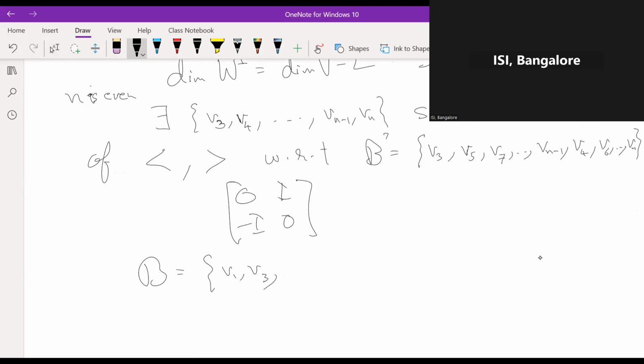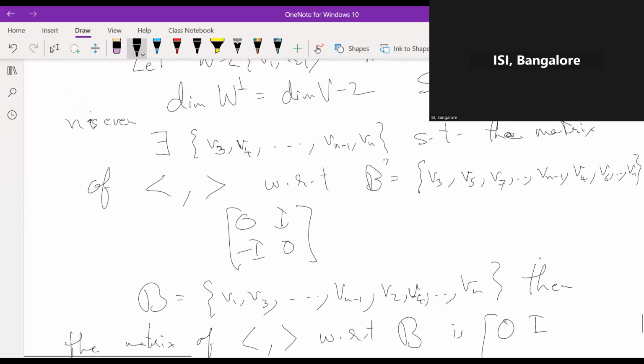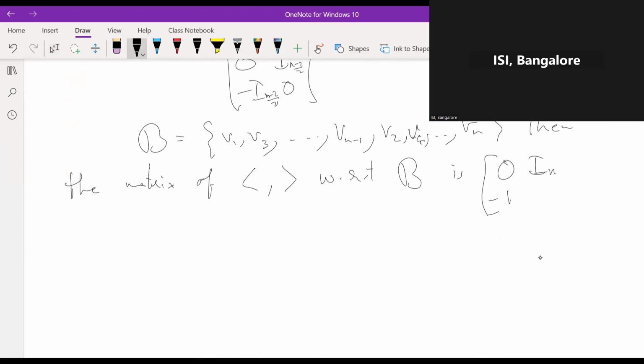Now if you take the basis B prime, so let's call this B prime. Now you can take B to be V1, V3, Vn minus 1, the odd ones, and V2, V4, the even ones here, Vn. Then the matrix of this with respect to B is 0, I, minus I, 0. So this was I of size half of n, so let me not index it. So n minus 2 over 2.